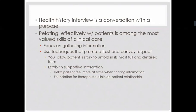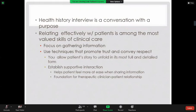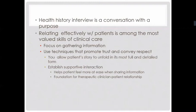You also have to establish a supportive interaction, meaning you can help the patient feel more at ease when sharing information. So that's why when the patient starts to talk, do not interrupt, para the patient would feel more at ease. Because if you interrupt the patient, later on, he will not be giving you information. Kasi in-interrupt mo. So the foundation for therapeutic clinician-patient relationship is when you establish a supportive interaction. So very important ito, ha?